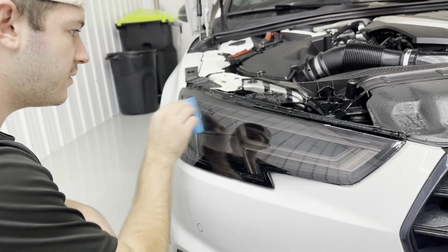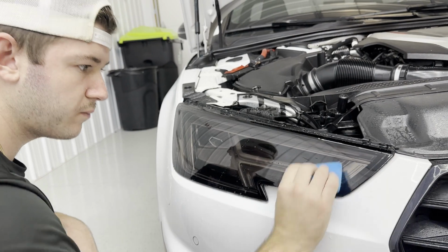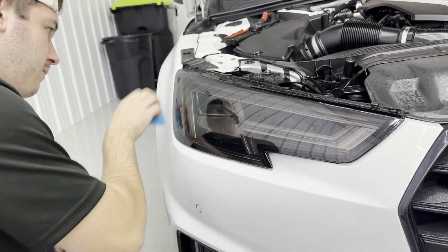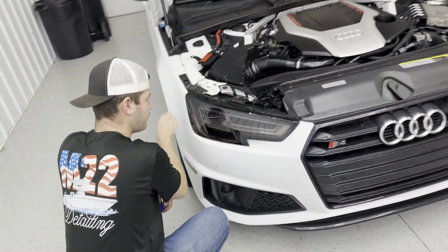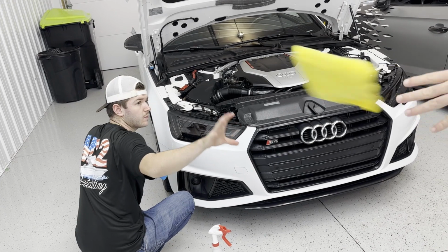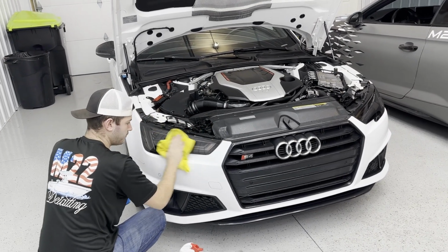Oh, this is also PPF. So it's what, 8 mils thick? So it's gonna protect the headlight from picking up rock chips and things like that. Yeah, 2019 car with 28,000 miles, so we wanna make sure it's protected. Probably gonna be doing a full front end PPF on this car, not gonna lie, and then ceramic coat the rest.